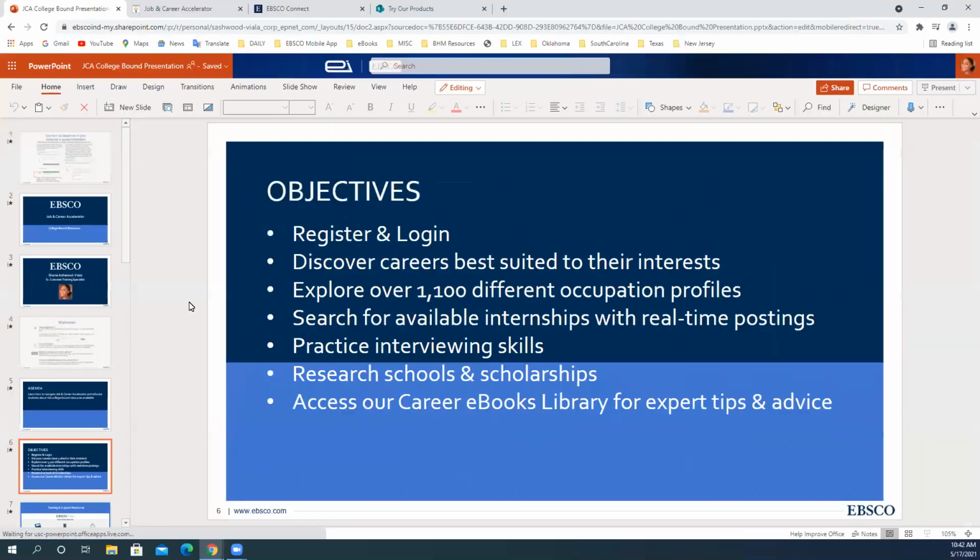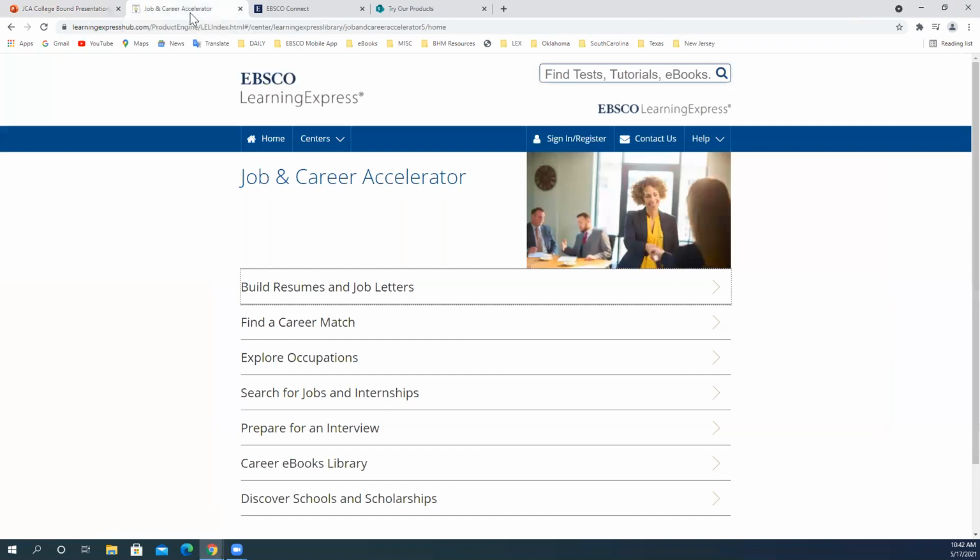Okay, so let me exit out of this. I'm going to jump right into the platform. We are now looking at Job and Career Accelerator, and if you are not familiar with what this platform is, well, it provides the most comprehensive collection of job and career-related tools online. It will guide users step by step through the job search process, from exploring occupations and current job openings, but it also helps users craft effective resumes and letters, as well as prepare for the all-important interview. We're going to focus on the sections most relevant for students, and that is going to be the Find a Career Match for college students. We'll also talk about the Explore Occupations section and the Search for Jobs and Internships section as well.